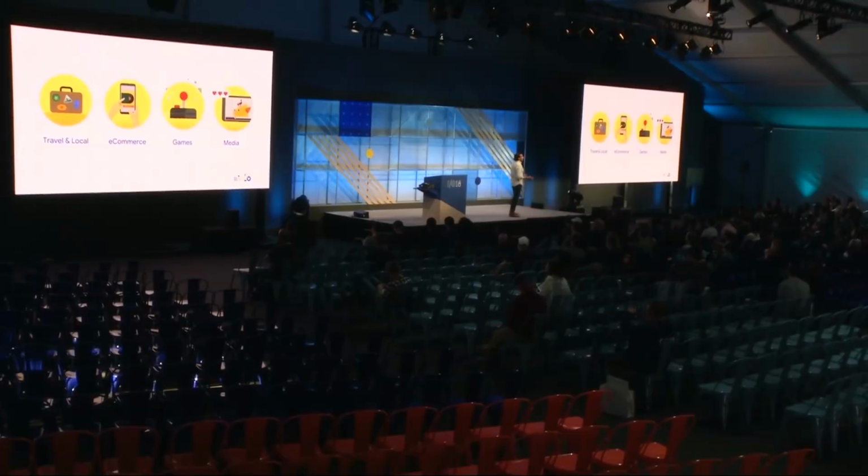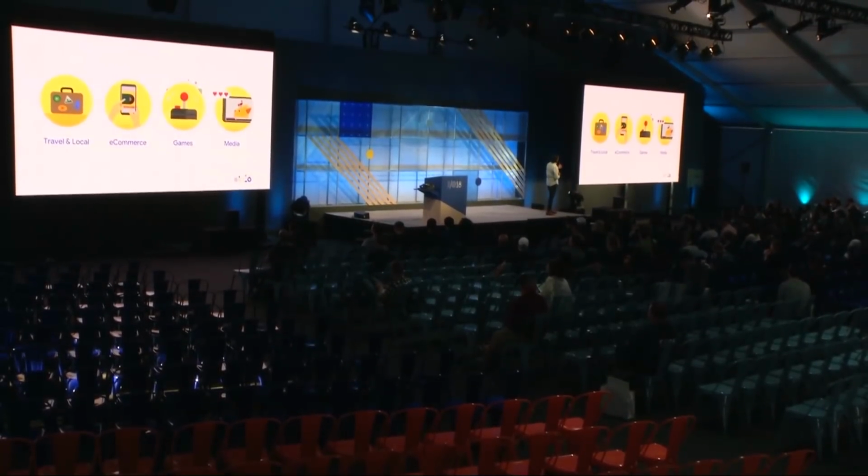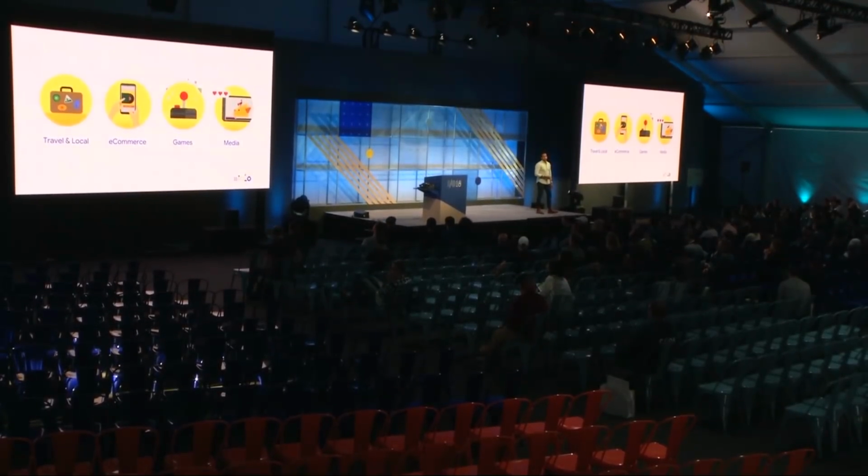Across all the different categories in the store, though, we've actually seen some really interesting and immersive experiences coming from a few particular categories, including travel and local, e-commerce, games, and media, including things like video, audio, and news. Now, the common thread amongst a lot of these different verticals is that all of these partners are delivering extremely rich, immersive, and native experiences to their users.